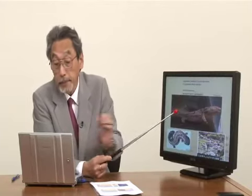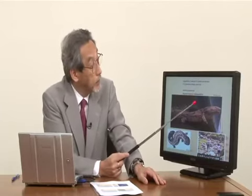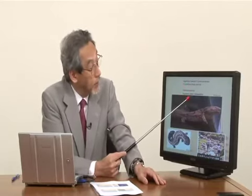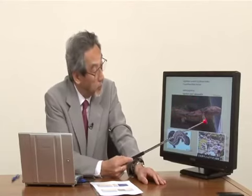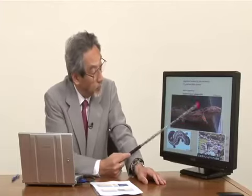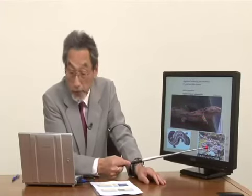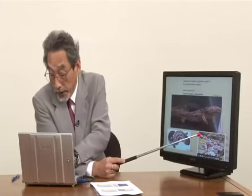Japan has a very unique amphibian. We call it the Japanese giant salamander. This amphibian is really gigantic, and those giant salamanders live in the mountain upstreams where the water quality is clean.